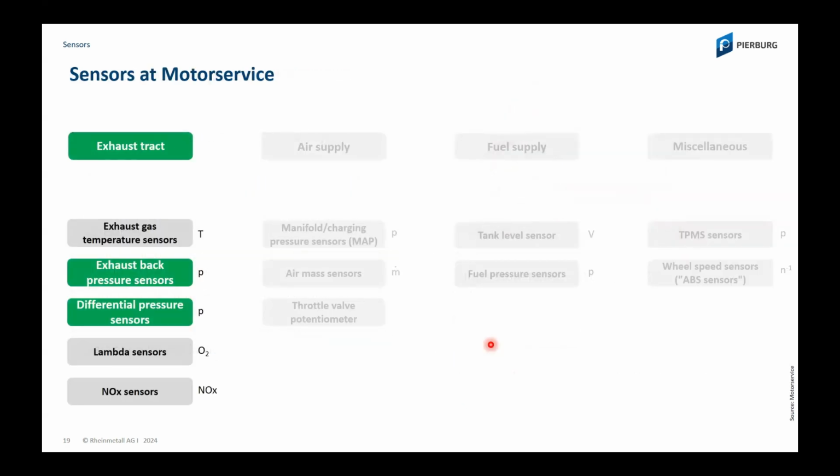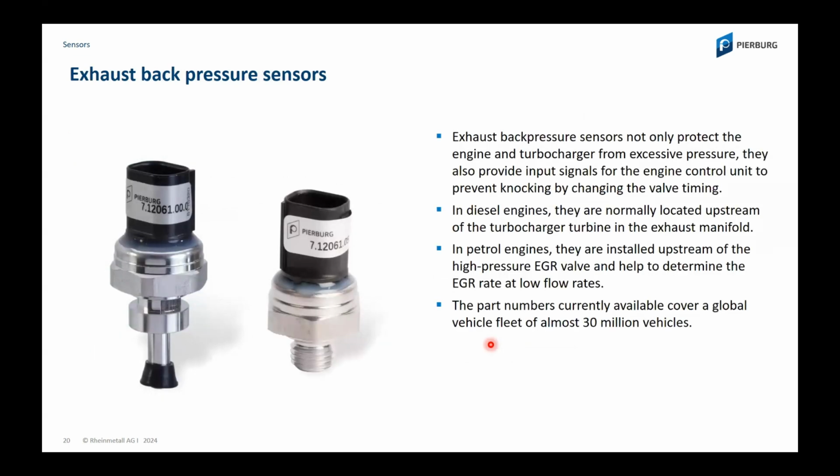Yeah, the exhaust back pressure sensors and the differential pressure sensors. These are two different sensor types which are often used for the same function. So exhaust back pressure sensors not only protect the engine and turbocharger from excessive pressure, they are also needed by the engine control to operate the engine correctly, to prevent knocking, or to control the valve timing. For example, if you have a valve timing which you can change. In diesel engines, it's normally used to operate the turbocharger and the diesel particulate filter, and sometimes to control the cooler of the EGR systems at the end.